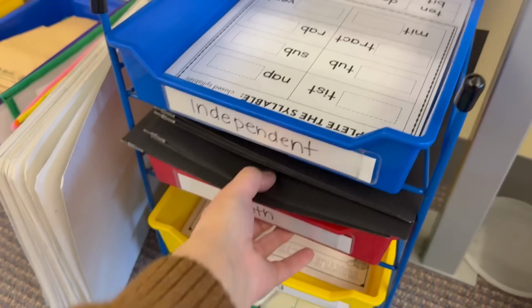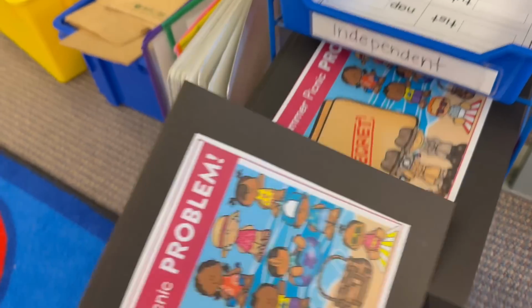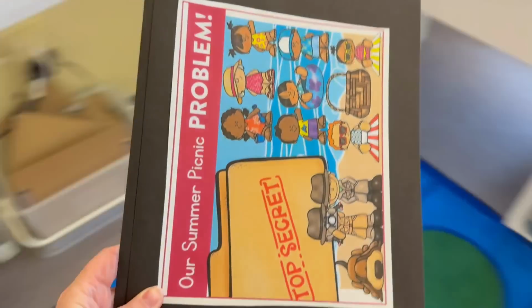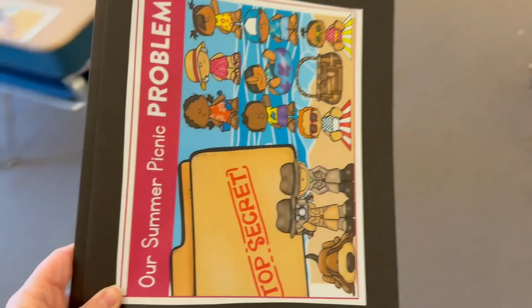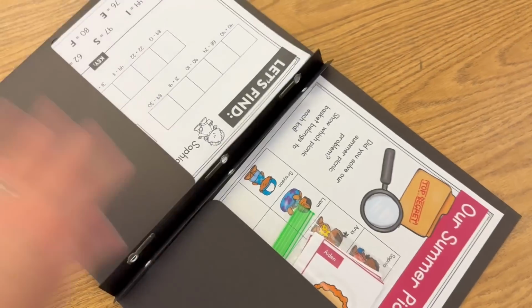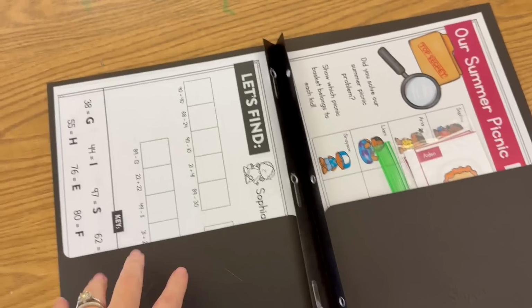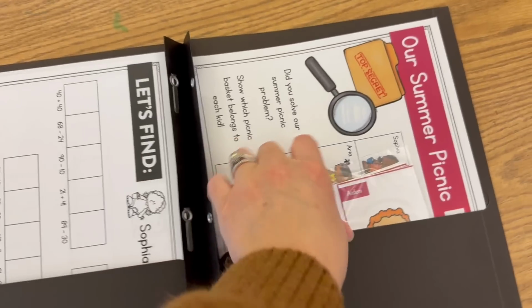I put them in folders. Sometimes I store them in file folders. Sometimes I go ahead and put them in just regular folders. I prepped these last week. Let me take it to the back table. This is our summer picnic problems. And I explained it to the whole class so they could see. 2 of them are already complete with their group. So this one is incomplete.